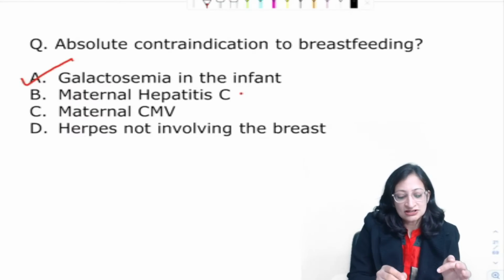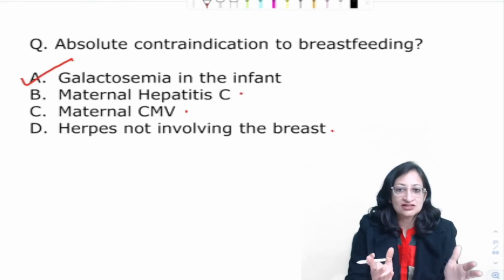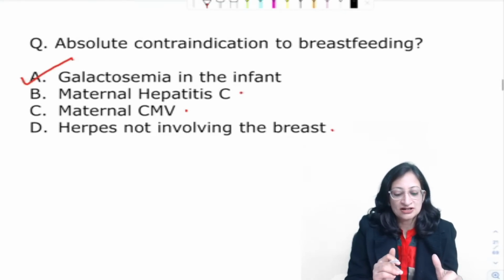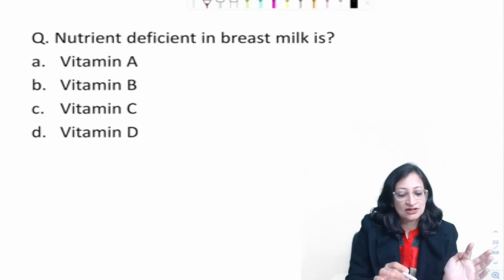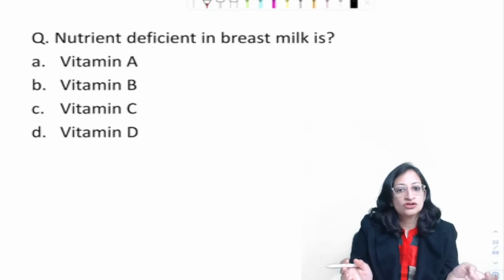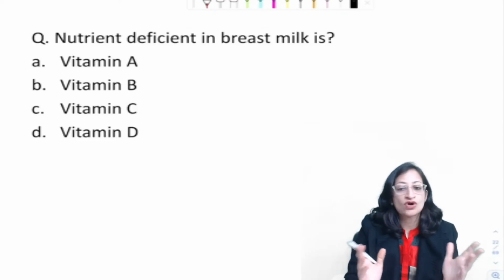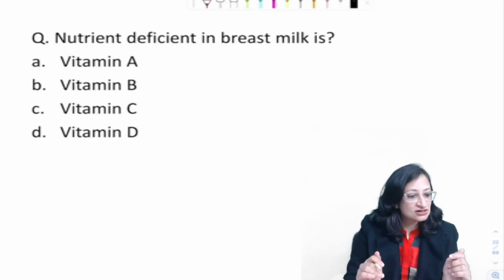Maternal hepatitis C, CMV, herpes not involving the breast. So in these conditions, breastfeeding is not increasing the risk of transmission to the baby. So you might as well breastfeed. Okay. Nutrient deficient in breast milk, vitamin A, B, C, D. Again, very, very easy. So we all know breast milk contains adequate amount of all the vitamins except. Yes. So we discussed. Very good.